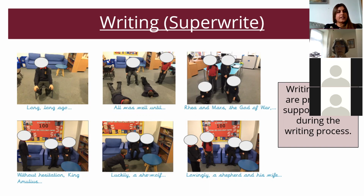So as you can see on the screen here, the super write can be differentiated depending on the child's confidence within that particular genre. And it's really important, I stress that, the child's confidence in that genre, because a child may be confident writing a fictional story, for example, but they may find it more difficult writing a non-chronological report.